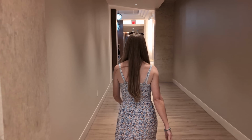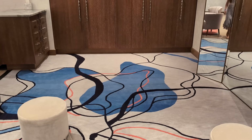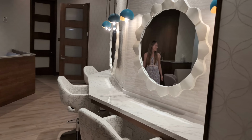Just down the hall from the gym is where you'll find the spa and salon. It's in this area that you'll also find some really cool wall art, as well as the bridal suite, which can be rented out for weddings or other events. Now that we've shown you the gym and the spa, we're heading up to the very top floor to give you a tour of our room.